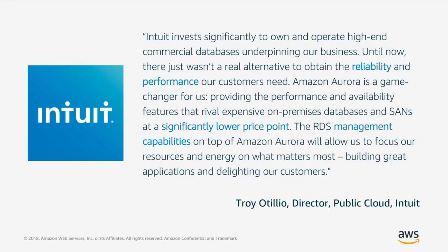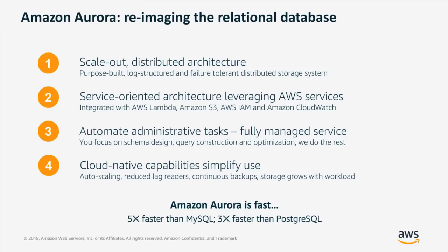So what does re-imagining a database mean in practice? We designed a purpose-built, log-structured, highly distributed, and failure-tolerant storage system tuned specifically to database workload patterns. This enables Aurora to scale storage as the dataset grows, providing a high level of durability. Data is replicated 6 times across 3 availability zones in a given region.